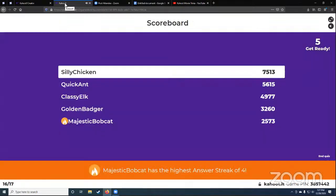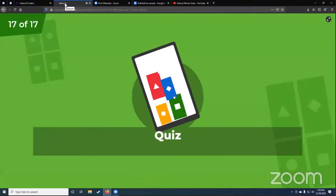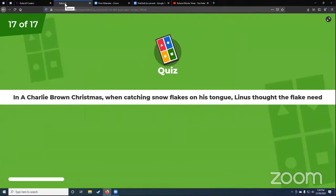And it looks like that question split the board. Two people got it right. Classy Elk moved into second place and Majestic Bobcat moved into third. And we are on our last question of the night.